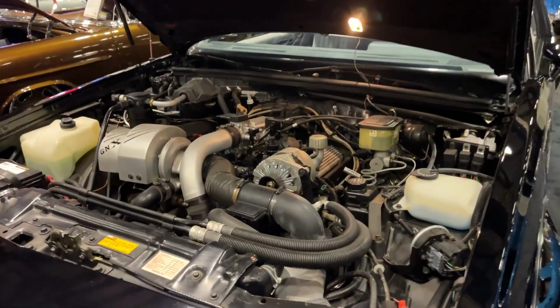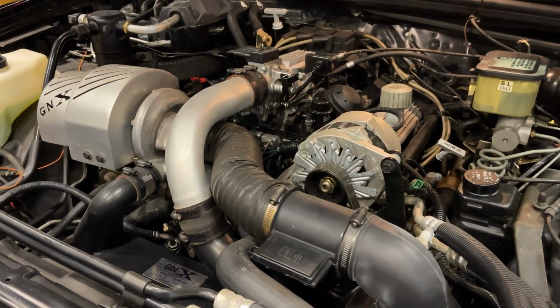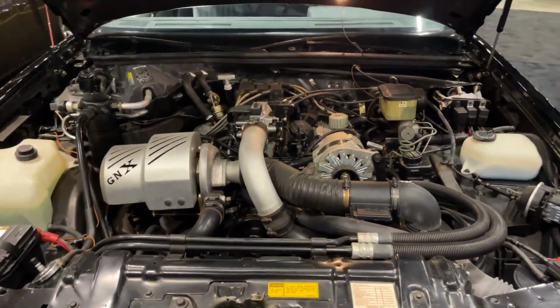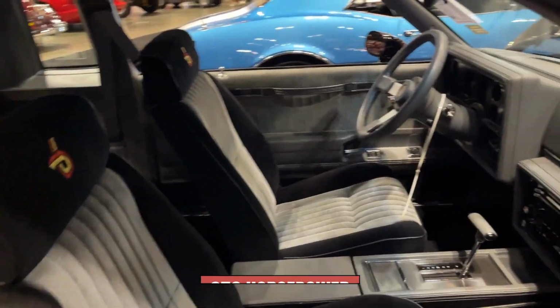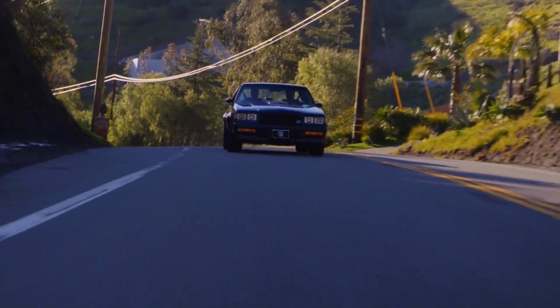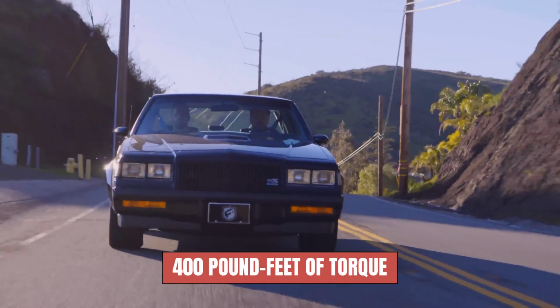At its core was a turbocharged 3.8-liter V6, but this was no ordinary engine. Thanks to a Garrett T3 turbo, a larger intercooler, and a recalibrated ECU, the GNX officially produced 276 horsepower and 360 pound-feet of torque. However, insiders believe those numbers were understated, with real output closer to 300-plus horsepower and over 400 pound-feet of torque.